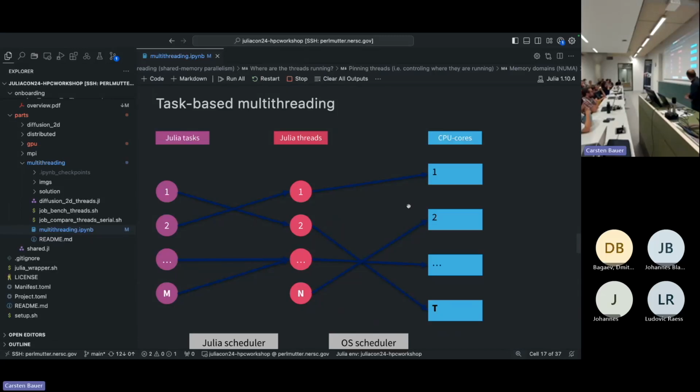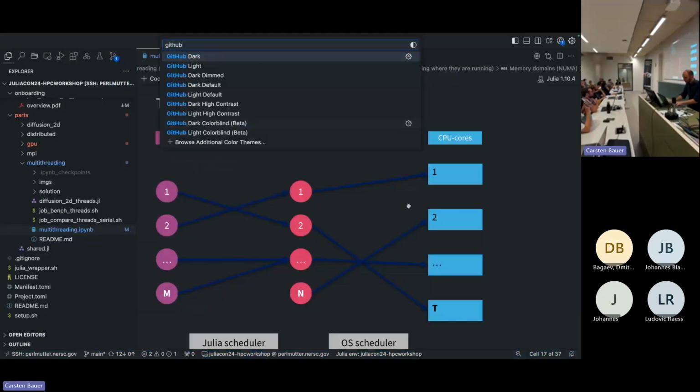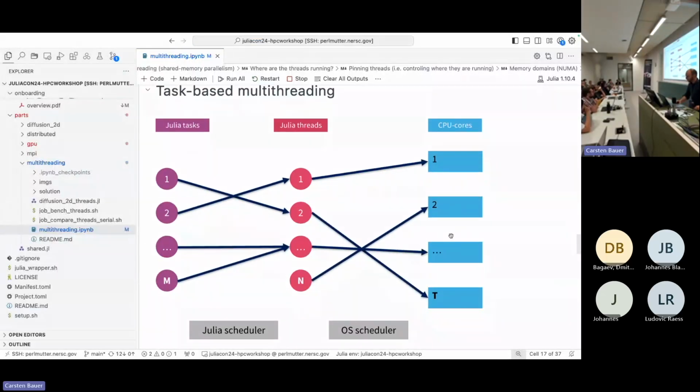Pathways multithreading. Okay, I should have thought about my colors here, I think. Maybe switch to a light. Let's go with GitHub Light, maybe. All right, there you go.